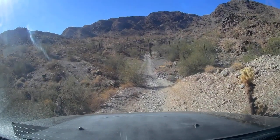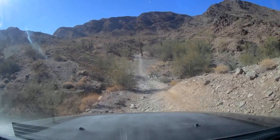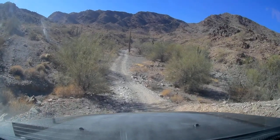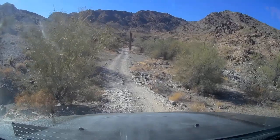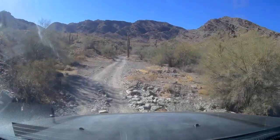So I'm going to try this hill descent thing here. Where is that? Right there, I think. Low hill descent. And I take my foot off the brake, supposedly. Nope. Not happening. Maybe they're talking about highway hills. No, it's not it. You'll have to practice with that on a smoother road.